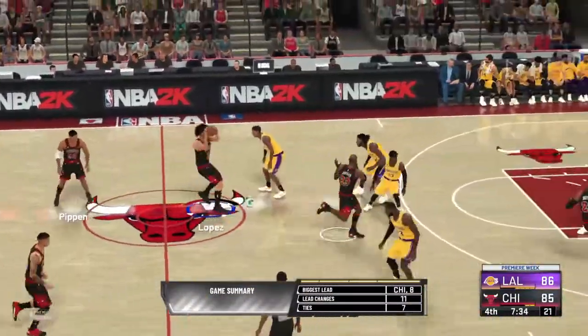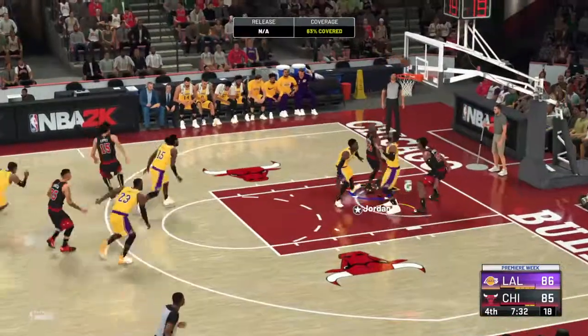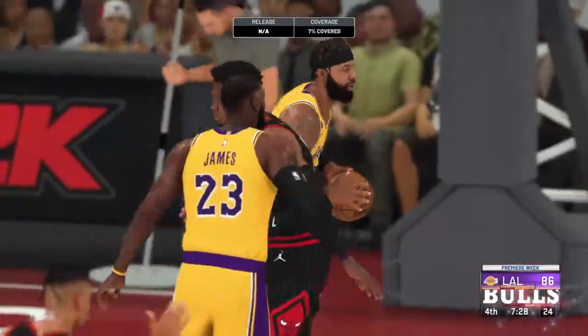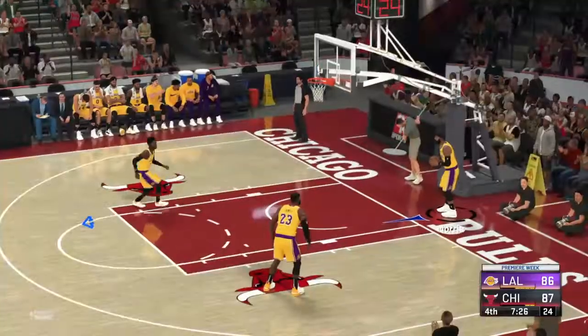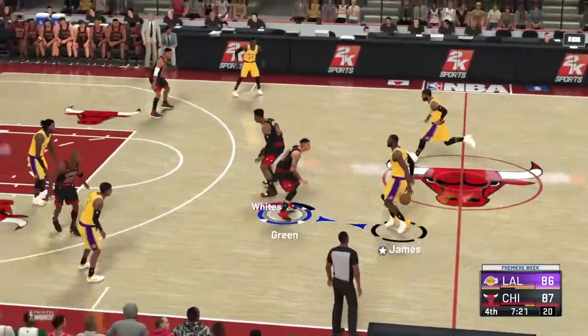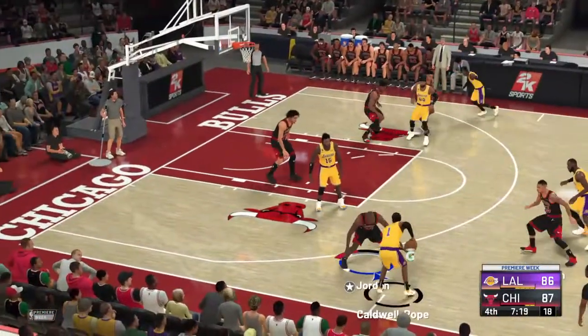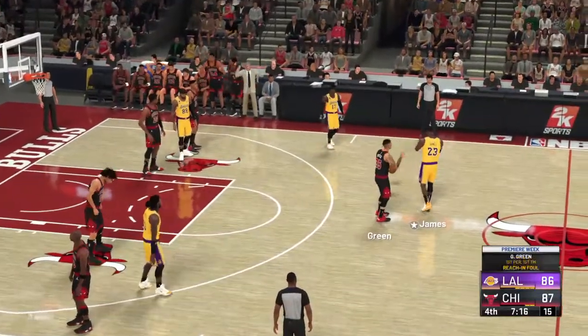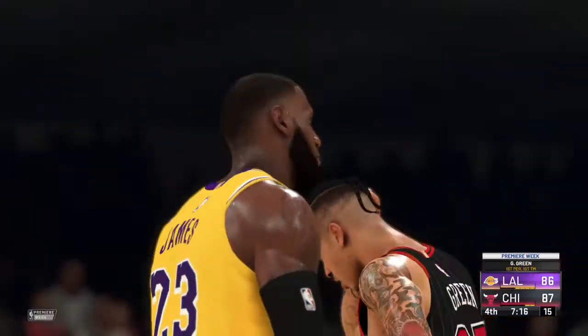Still anyone's ball game. Yeah, and after all the energy both sides have expended, both teams still hungry for the win. They should continue to get the ball inside. The defense struggling to contain them. Caldwell Pope outside. And Gerald Green picks up the foul. That is his first foul of the game.